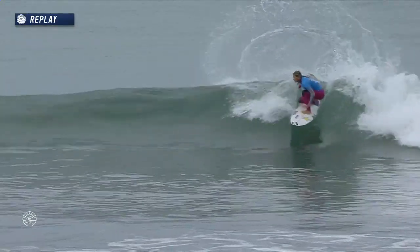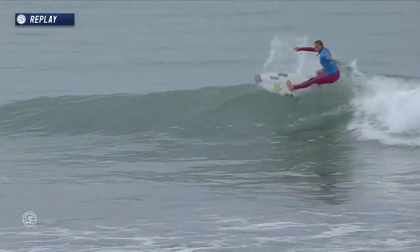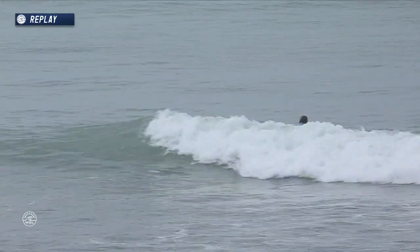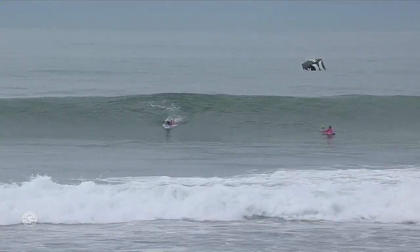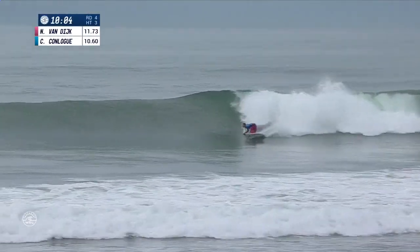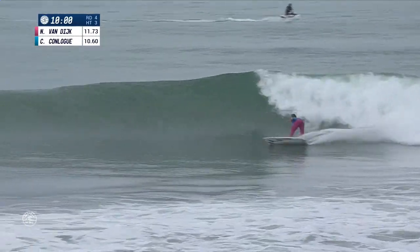More sort of overpowering the wave rather than flowing with it. So you can see the power that Courtney Conlogue possesses. So two different approaches here, and I think we're going to see very similar scores. Welcome back to the Swatch Pro. A fun-looking wave popping up here at Lower Trestles. It'll be a split peak, and we'll hang out with Courtney Conlogue on the right-hander.